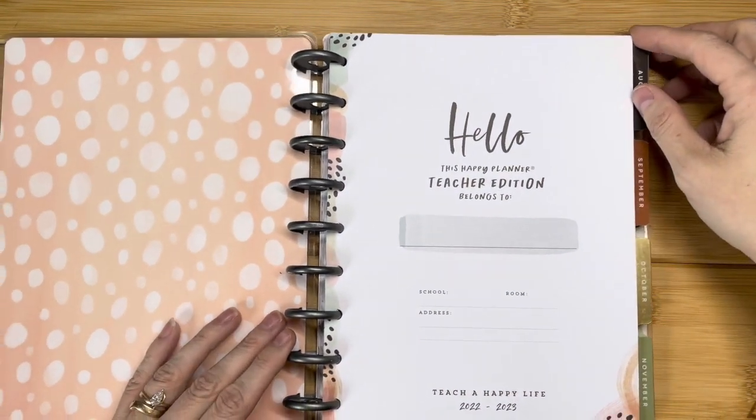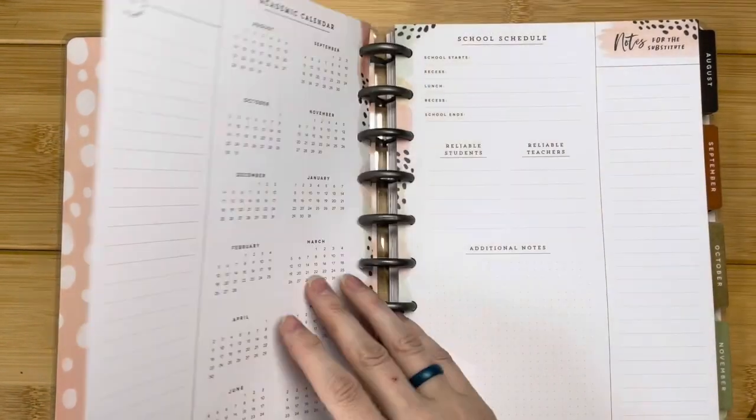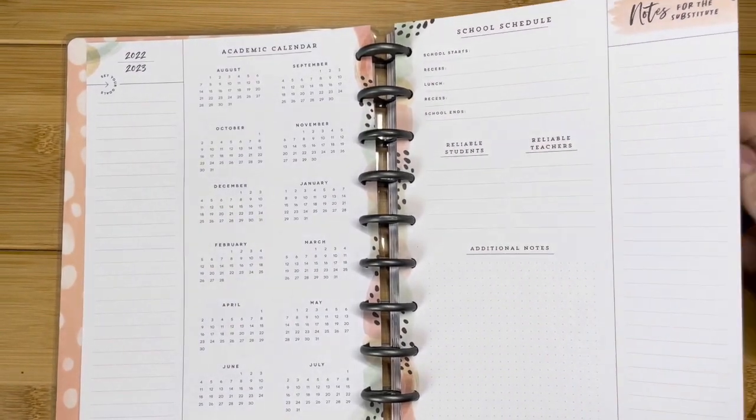It's so pretty. I just think the colors are beautiful. Serene.